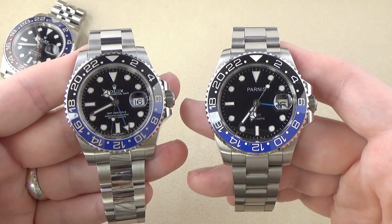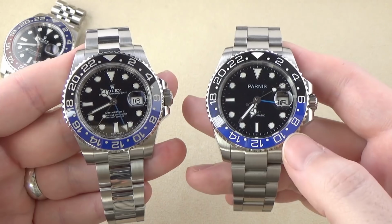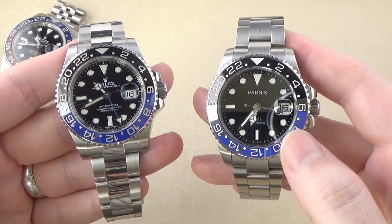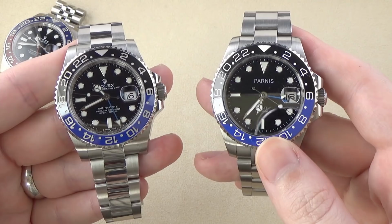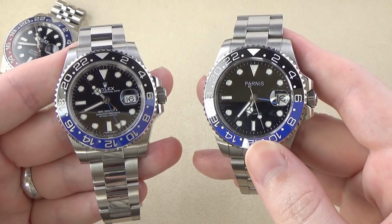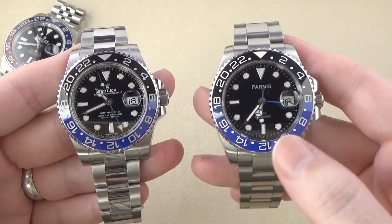If you're on a budget, if you don't really care whether you have a Rolex or not, you just kind of want this blue and black bezel, Oyster style case and bracelet look, that's an option for you. It's got a decent magnification over the date, although the GMT hand is sort of obscuring the view a little bit, but I'm impressed with the magnifier. Some watches, like the Steinhart watches, the magnifier is downright awful. This one isn't bad.